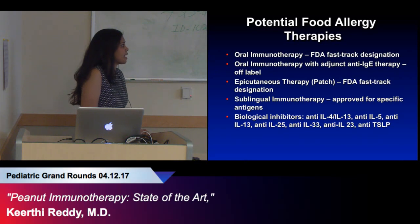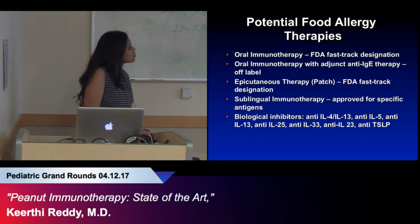Epicutaneous therapy, which is actually pretty cool and is being studied right now, is a patch that is put on in place of giving the patient the food orally. Sublingual immunotherapy has only been approved for specific antigens. And then, of course, you have your biological inhibitors.